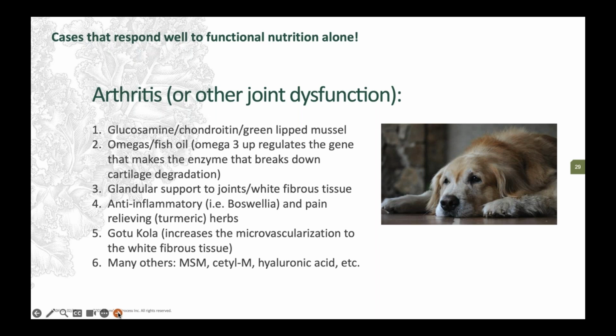Anti-inflammatories, this can be herbal like boswellia, cat's claw, or pain relieving like turmeric. Gotu kola is an herb I use a ton. Gotu kola is an herb that increases microvascularization to white fibrous tissue. So I kind of think of Gotu kola is to the joints like ginkgo is to the brain, right? So I use a lot of Gotu kola in partial ACL tears, joint capsule issues, biceps tendonitis, things like that, to get that blood supply in there. So those white fibrous tissues that don't like to heal can actually heal some with a good blood supply.